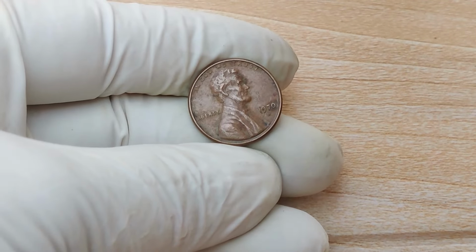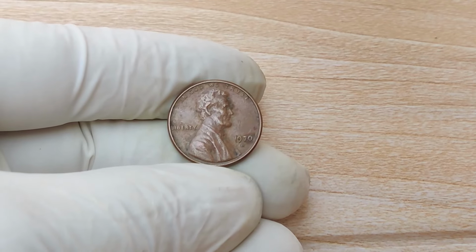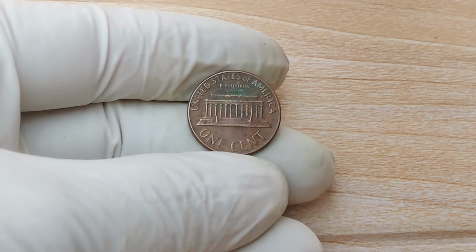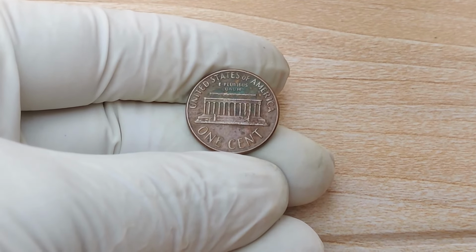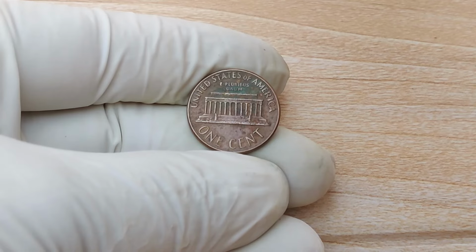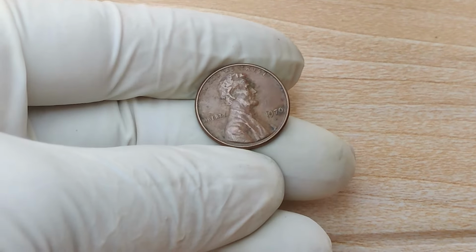Coins are graded on a scale from poor, P, to mint state, MS. A 1970 penny in uncirculated condition or one that has been graded as MS 65 or higher can fetch much higher prices at auctions. As of now, the current market value of a standard 1970 penny is around $56,200. However, the price can fluctuate based on several factors, including market demand and auction results.